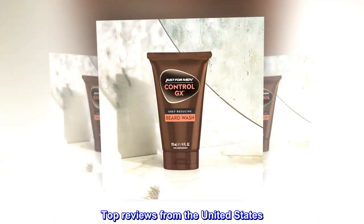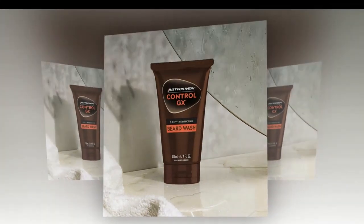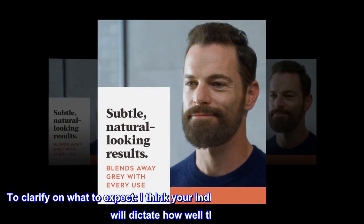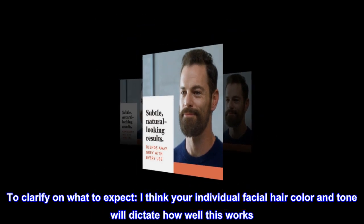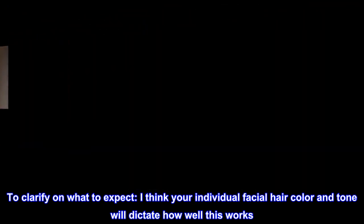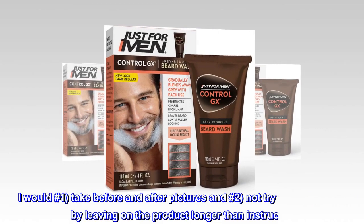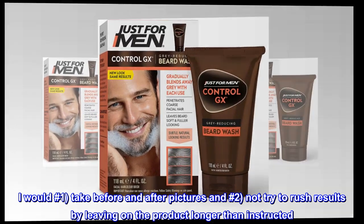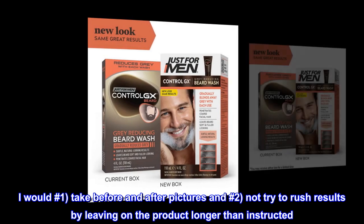Top reviews from the United States. Good stuff, but have realistic expectations. To clarify on what to expect, I think your individual facial hair color and tone will dictate how well this works. I would, number 1, take before and after pictures, and number 2, not try to rush results by leaving on the product longer than instructed.